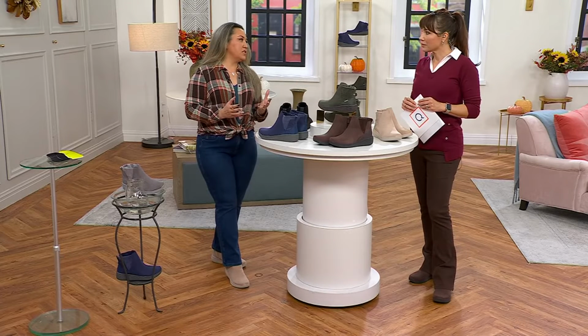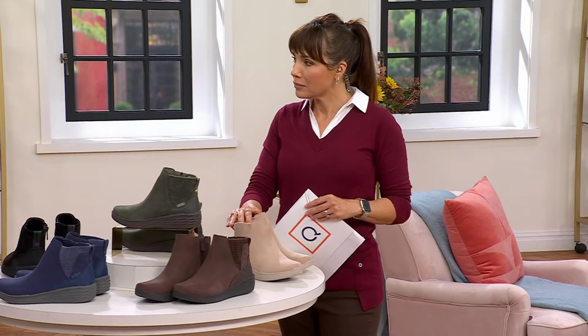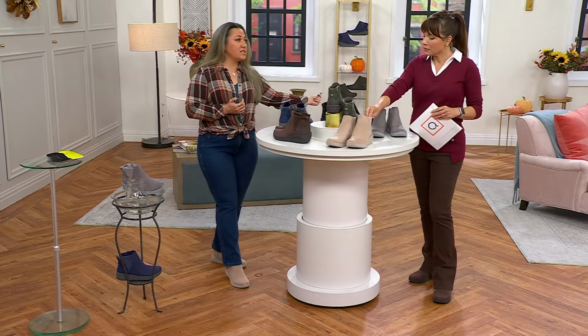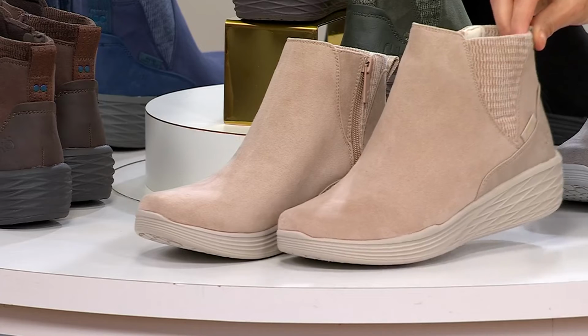I think of schoolteachers even, where you still need to be agile to keep up with the kids. You're maybe changing classrooms. Maybe you're covering recess or lunch duty even. You need to be good on your feet and comfortable all day.